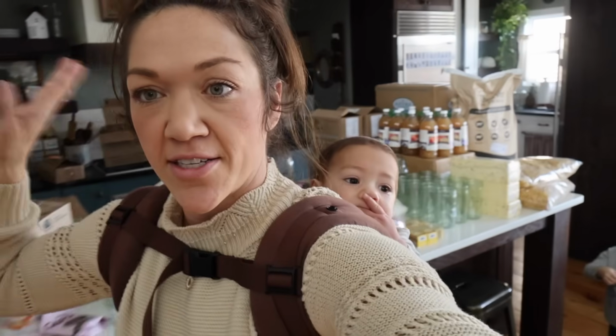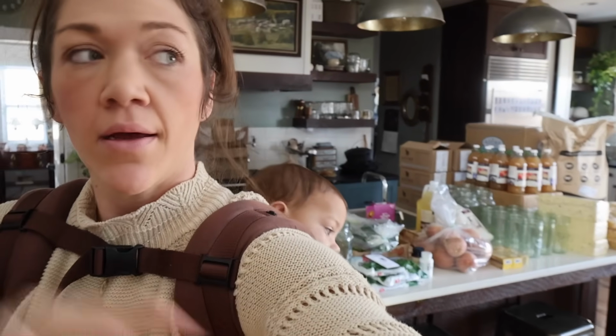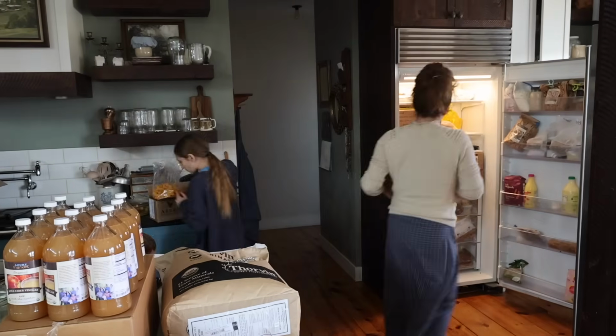Okay, that's it. Now we need to start getting all this stuff put away. So we need to clean out the fridge. We'll start up here just by stocking the fridge with what we want to stay up here, and maybe the freezer as well up here. And then we will work our way downstairs and start working on the cold room.